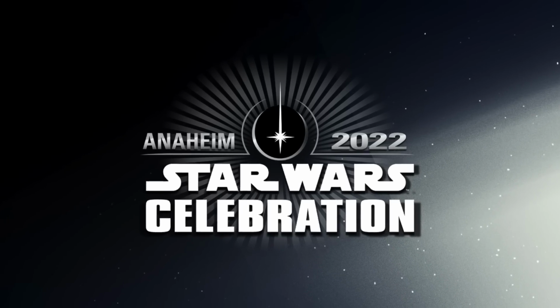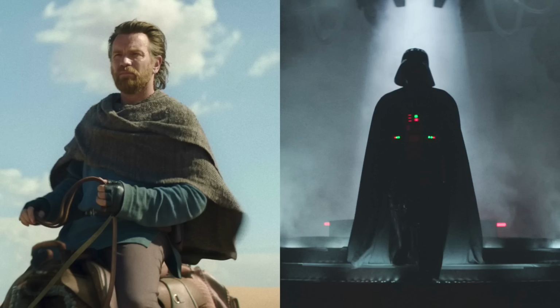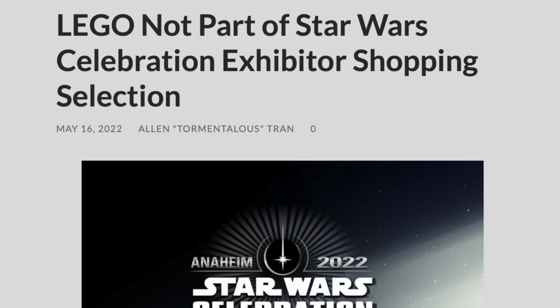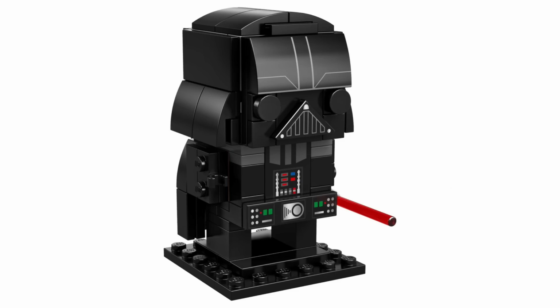Next up in Star Wars Celebration news, last week we talked about how there was a proposed exclusive Obi-Wan Kenobi and Darth Vader BrickHeadz coming to the event. But thanks to the Brick Fan, we're getting word that LEGO may not be a part of this exclusive shopping, as when attendees were able to enter the Exhibitor shopping lottery, there was no LEGO option.